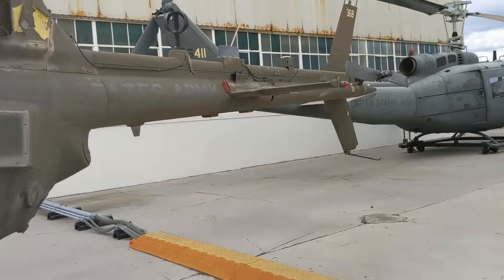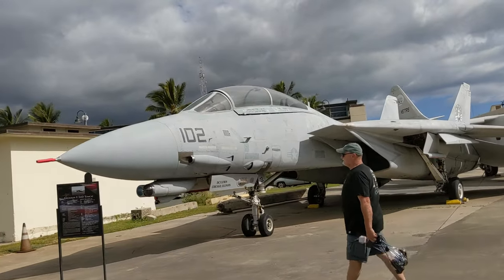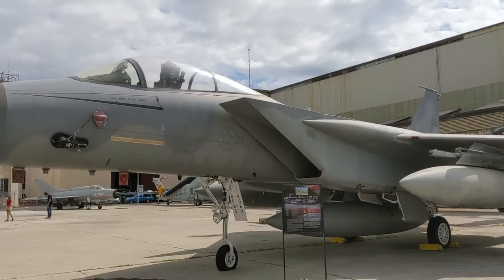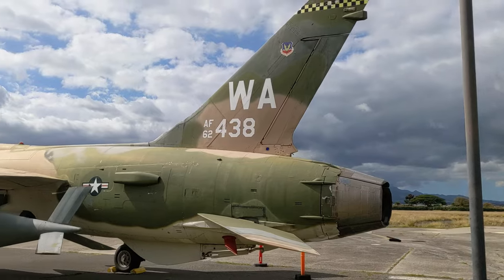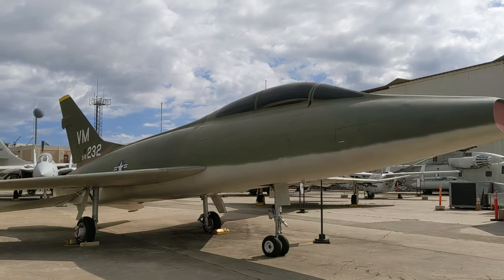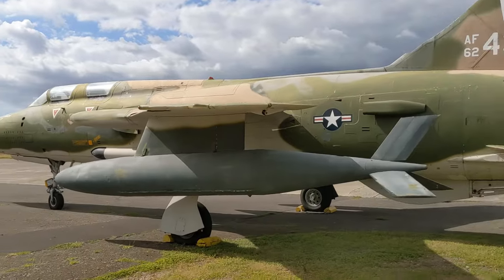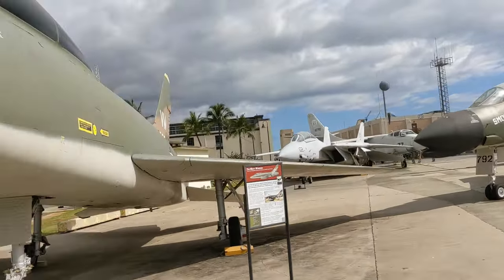These are rocket tubes. It shoots the side one, the rockets have. Top Gun's plane, the Tomcat F-14D. And that's an F-15. This one's an F-15? Look at this thing. This one's big. These are all big. That's a Tomcat. Well, this is the Misty Warrior.